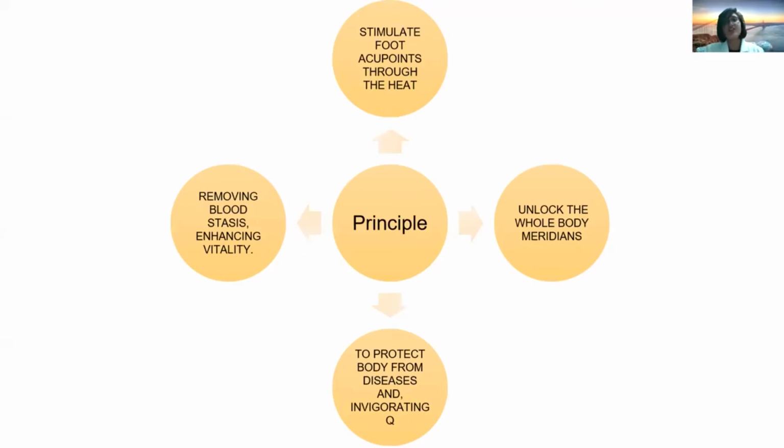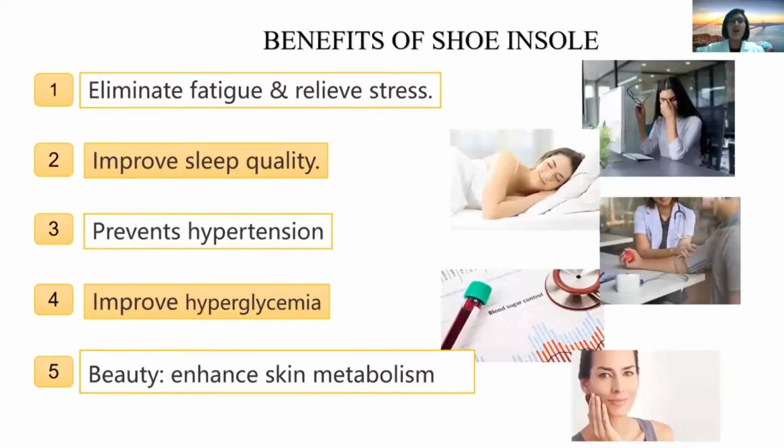So let us look into the core 10 benefits that would help enhance our body with the help of our shoe insole. Here are the 10 benefits. Let us look at it. Number 1: eliminates fatigue and relieves stress. Here it indicates that our shoe insole improves our circulation and eliminates fatigue and relieves the stress of our body. It also improves sleep quality by enhancing proper circulation.